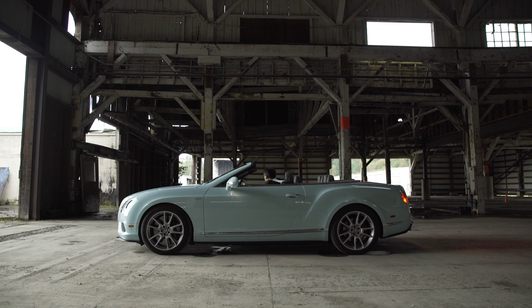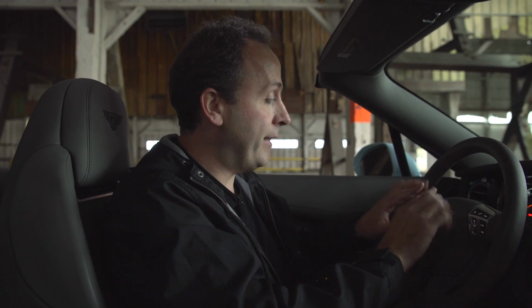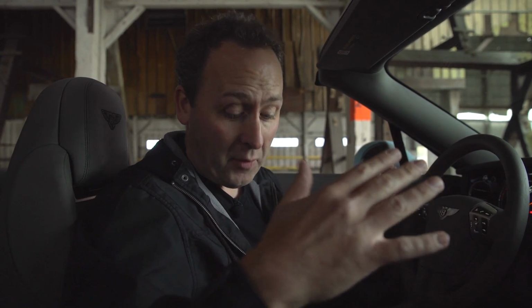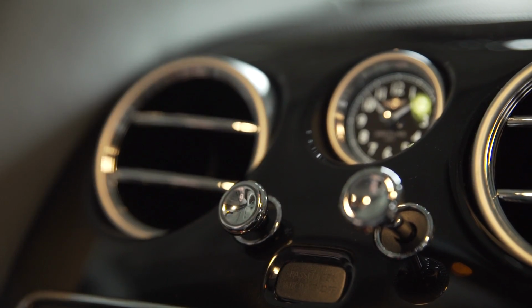I do have to say that they've done an excellent job with some of the minor touches in this car, like the Breitling clock over there. It has this lovely Bentley badge in the steering wheel, and really this thing is front to back leather. It's actually a remarkable amount of leather in one vehicle. Everything from the dash to the center cluster to the elbow rest to the steering wheel, even where you hit the horn. Sounds a little bit like a train.